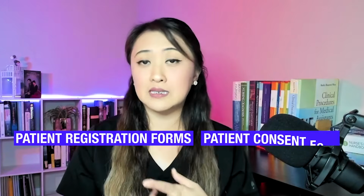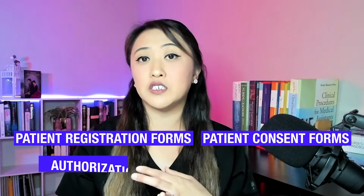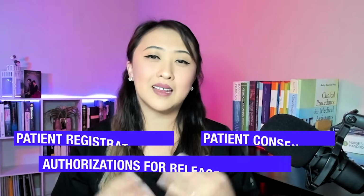Additionally, administrative medical assistants take part in making sure that a patient's medical chart is complete. This includes any kind of patient registration forms, any patient consent forms, as well as any authorizations for release of information. They are also in charge of obtaining records and sending records if we get a request in.